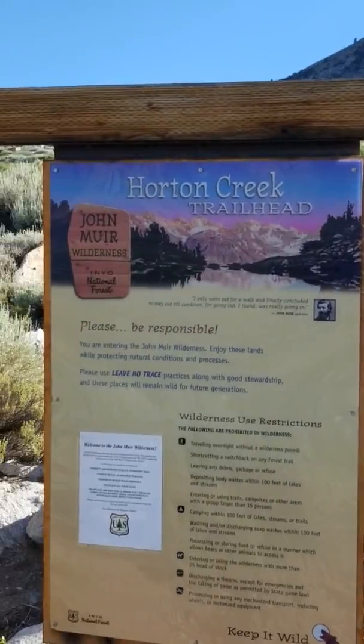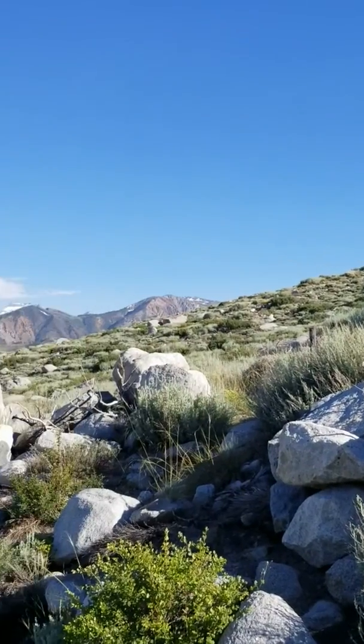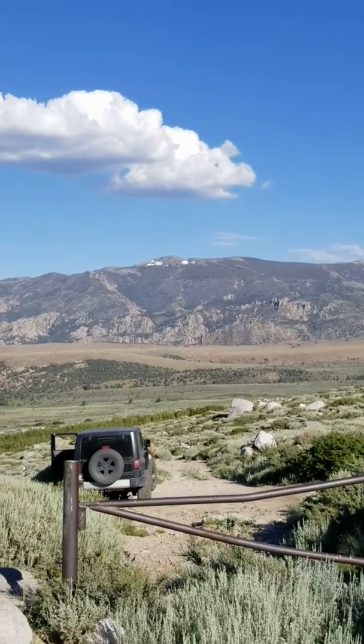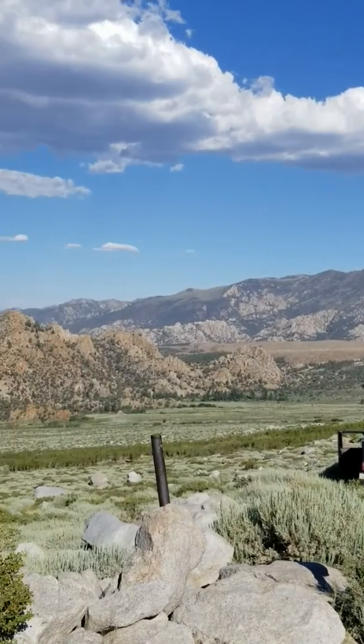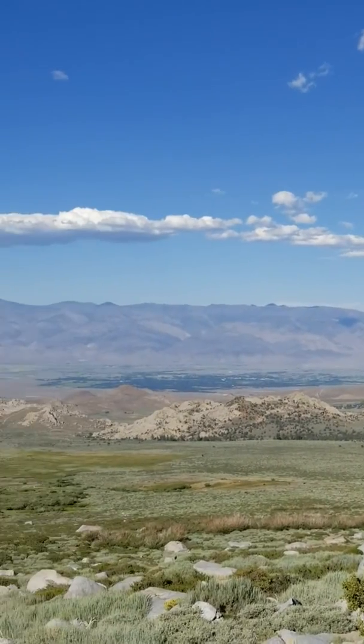So I made it to the trailhead, and you definitely want a 4-wheel drive with high clearance. Those rocks get a little rough. You have to take your time coming up. And up here by the trailhead, I want to say there's maybe 3 or 4 turnouts I see where you could park. So luckily I'm the only one out here, which I love it when it's that way.